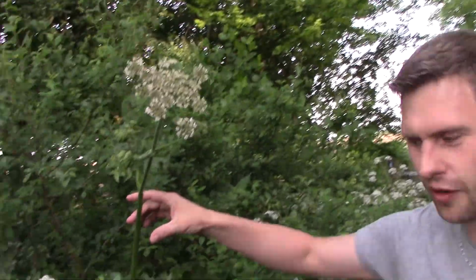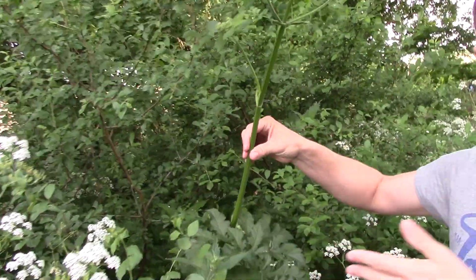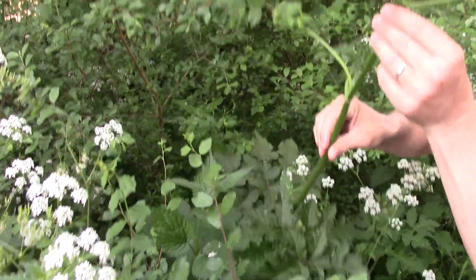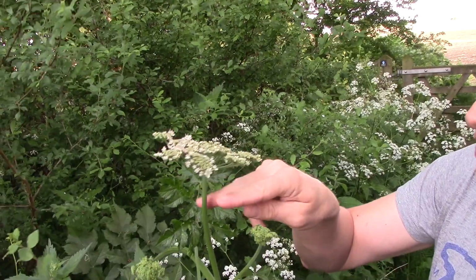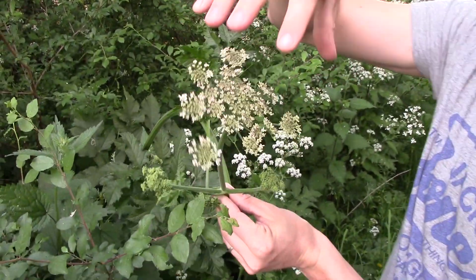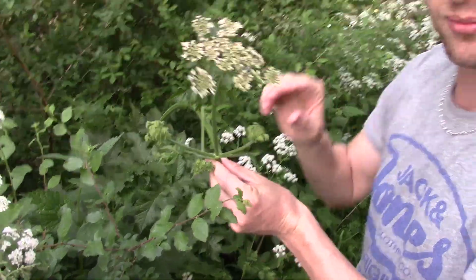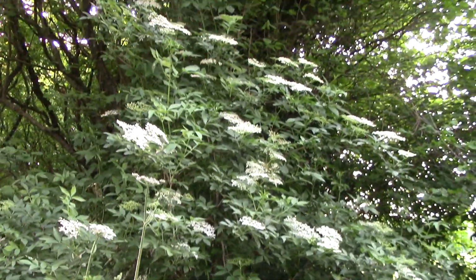Another plant I've got very close to it, and you usually find these very close together, this is hogweed, and you'll notice there are some bigger leaves here. Again though, we've got the same sort of arrangement with the flowers. This one isn't quite out yet, but you will get some really big white flowers in there. Again, not elderflower.